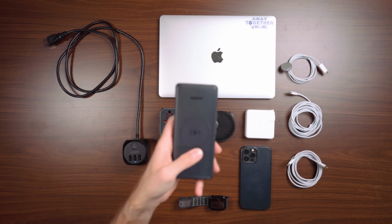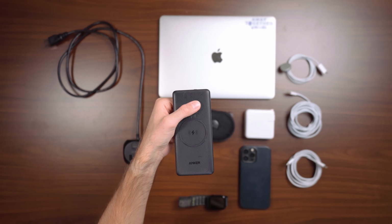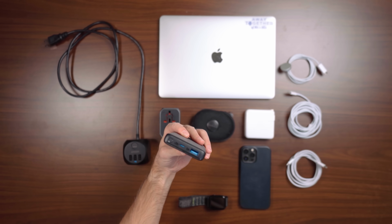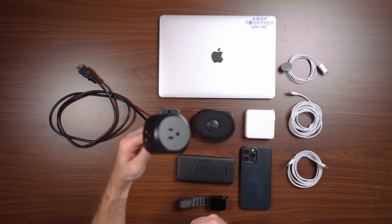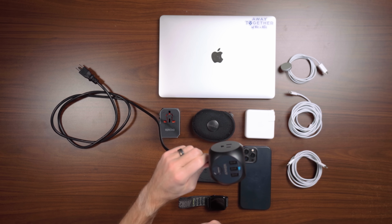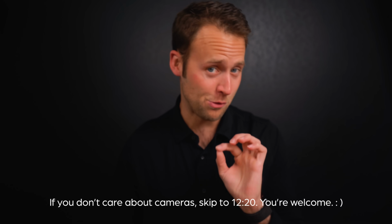I also carry a portable power bank. This one is from Anker, and it's the Power Core 3. Anker makes really good stuff. Speaking of which, I have this Anker extension cable brick, which has 3 AC plugs and 3 USB plugs. Inevitably, we always end up in one location with outlets nowhere near the bed, and this just comes in handy when that happens.